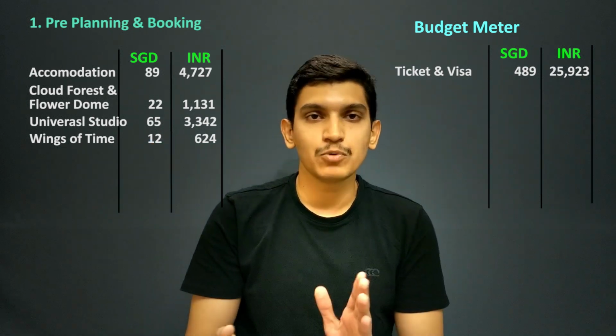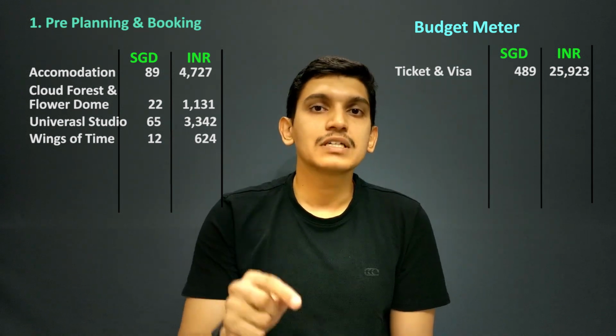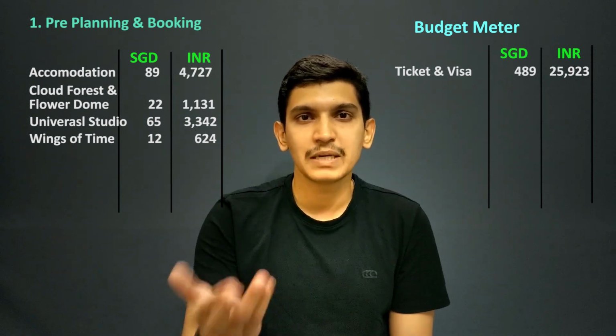So on day 4, we did the Bukit Timah Trek, which is free, which is the highest point of Singapore. So if you are a trek lover, then don't miss that. Do that for sure. So after doing the trek, we visited Botanical Garden. There is the National Orchid Garden as well in the Botanic Garden itself. We booked the ticket for that inside only, and there is no pre-booking for that.